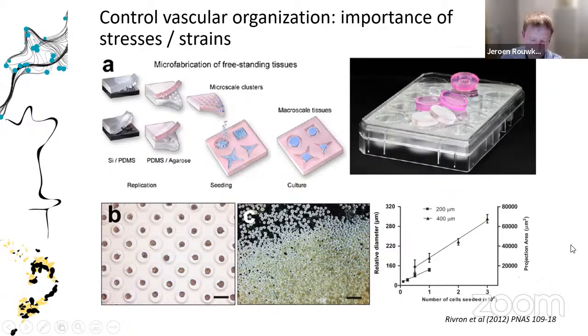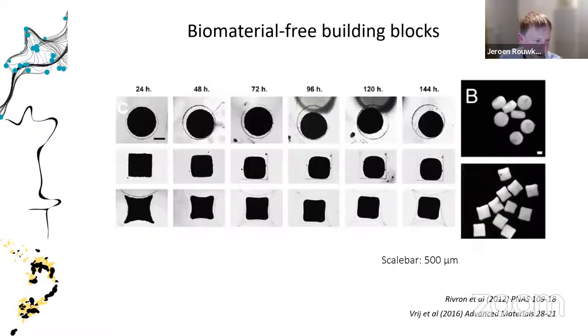And you can do that basically for different shaped containers. And then by basically correcting the shape for this compaction process, you can end up with the shape that you want to have. So to end up with a square, you, for instance, have to start with a square with these exaggerated corners. And you can then use this process to make these microtissues in any shape that you want without the addition of any biomaterials. So these tissues don't contain any biomaterials or hydrogel at all. It's really only the cells and the matrix that these cells secrete.